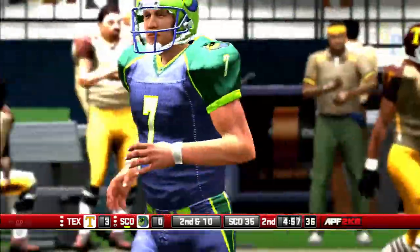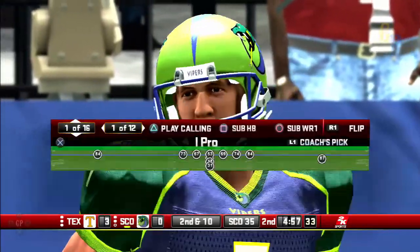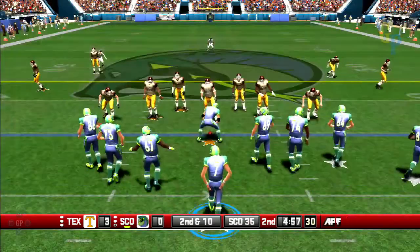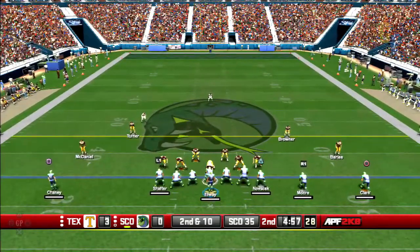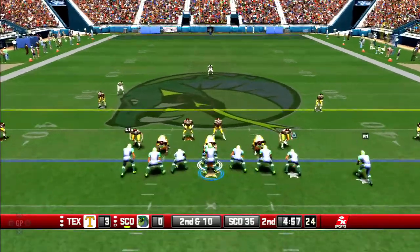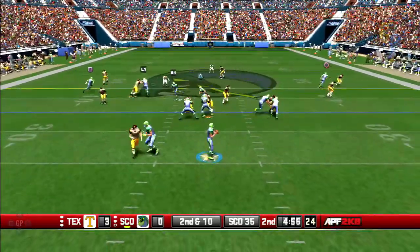Incomplete. Leonard Marshall was with the receiver all the way back there on that deep corner route and interrupted the pass. Incomplete. The defense stood up to that play and shuts down what would be a minimal gain anyway. It'll be second down. Second down, two tight ends in the game.